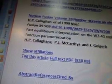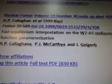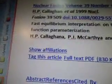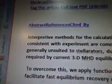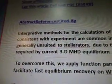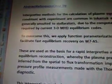Okay. The next PDF that comes up is Nuclear Fusion Volume 39, Fast Equilibrium Interpretation on the W7-AS Stellarator using Function Parameterization. And there's the authors. Interpretive methods for the calculation of plasma equilibria consistent with experiment are common to tokamak analysis, but are generally unsuited to stellarators due to the computational resources required by current 3D MHD equilibrium codes. To overcome this, we apply function parameterization techniques to facilitate fast equilibrium recovery on W7-AS.